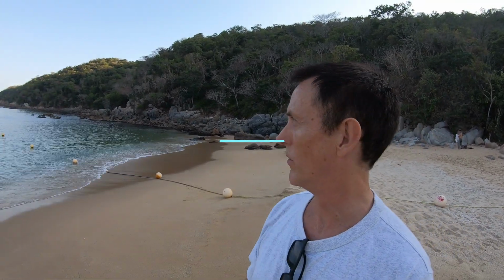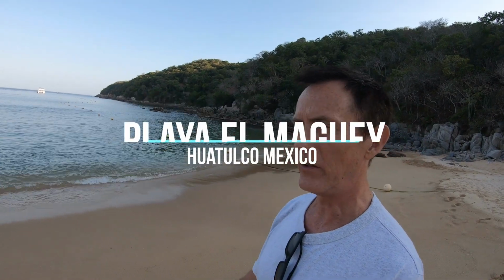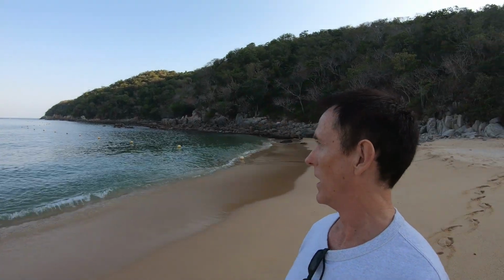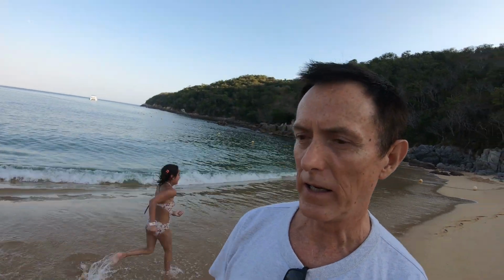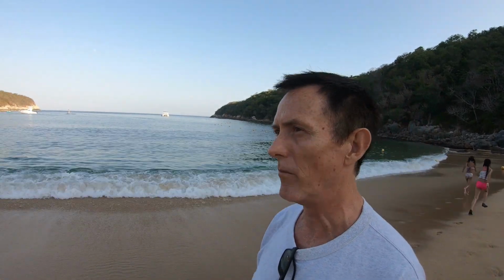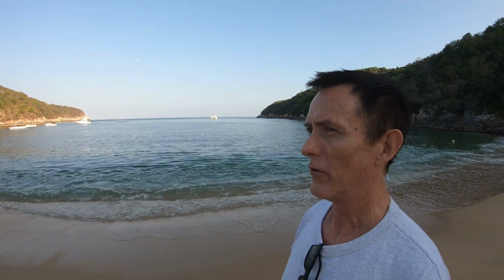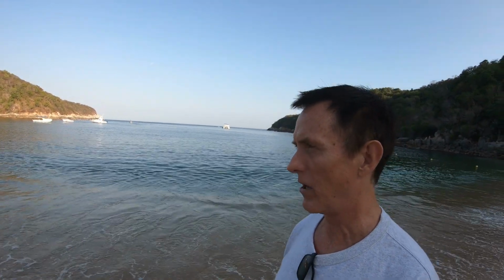So this is Playa Huatulco in Huatulco. It's actually in the middle of a national park. There are 8 or 9 bays in the national park, and this is one you can get to by car. There are a lot of restaurants and parking, and you can get a taxi here from La Crucecita or the central part of Huatulco for 70 pesos, which isn't much. That's $3.50.